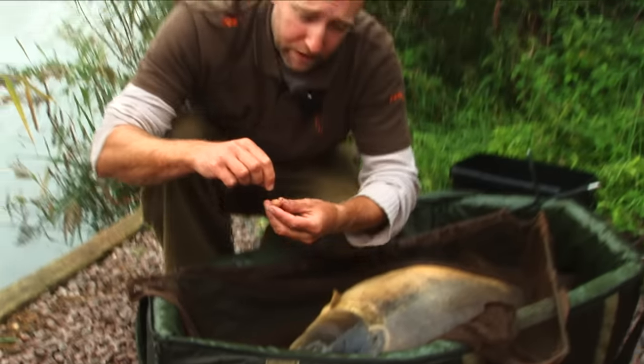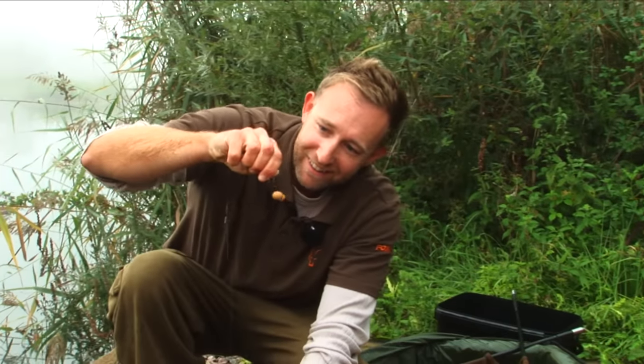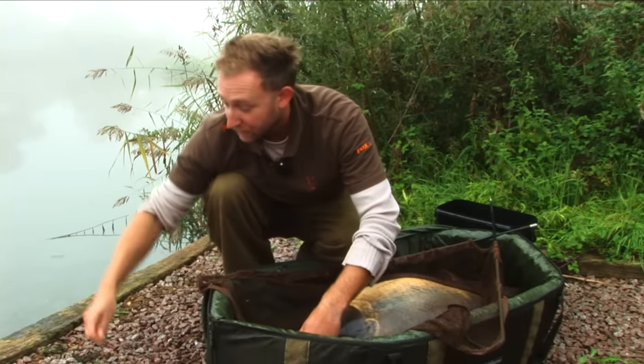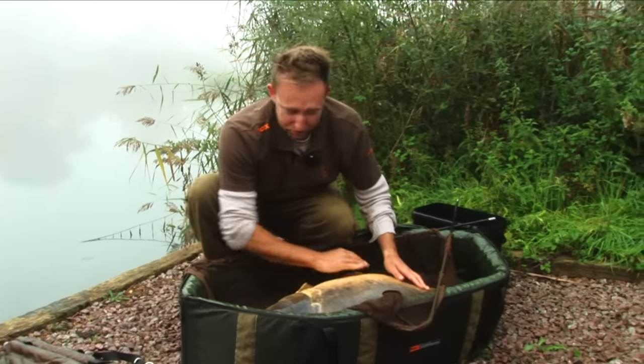You can see there's the hook bait, the washed out hybrid in the armour mesh paste, tipped off with a little piece of maize. That's what did the damage. This was the same rod that had the other fish on. He is an absolute chunk.